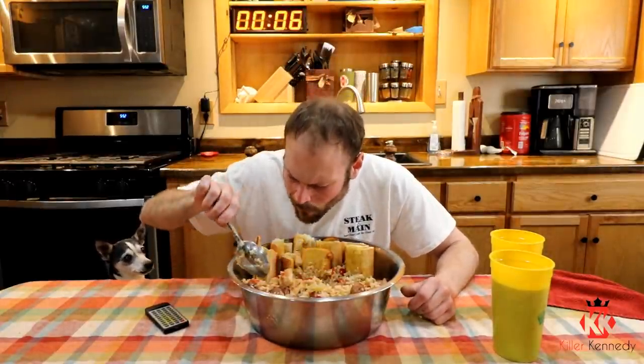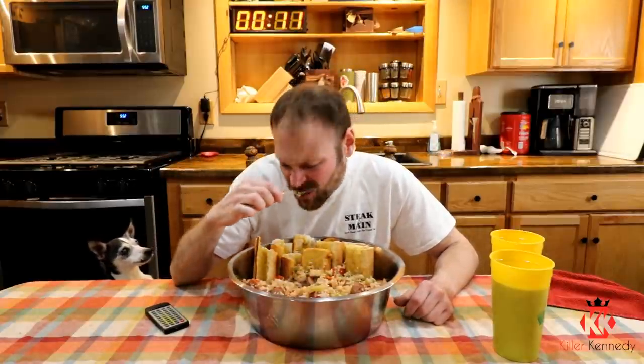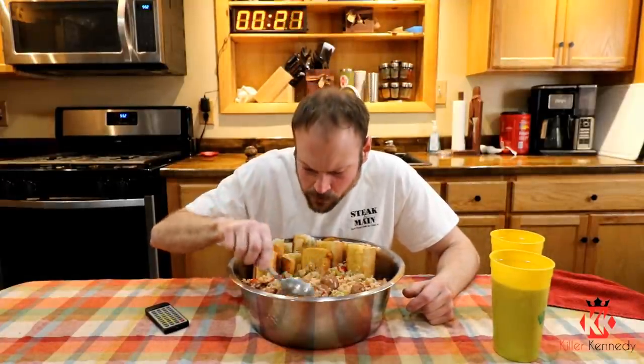Jambalaya. Like I said, I got chicken and I got sausage in here. Healthy vegetables. Healthy vegetables, Randall. Look good. Like I said, I don't have anything to compare it to because I've never actually had it before. It's pretty good. Not gonna lie.